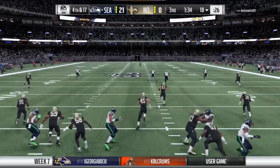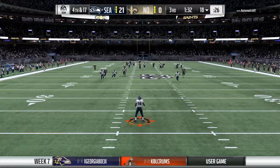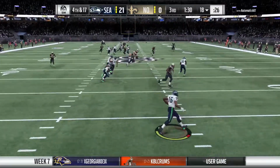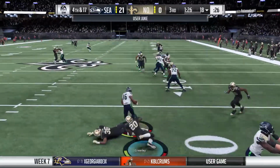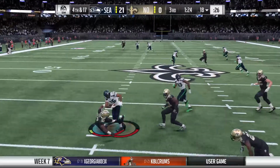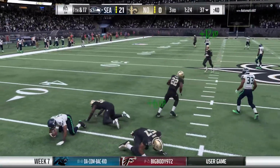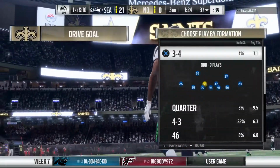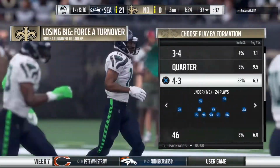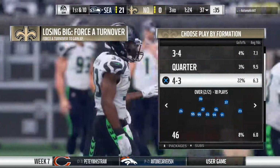He gets this one away, and boy, it's another boomer. Returnable for Lockett. Nifty move. A good return there. Call it 13 yards. And possession will switch hands. 1st and 10. The Seattle offense now ready to march onto the field.